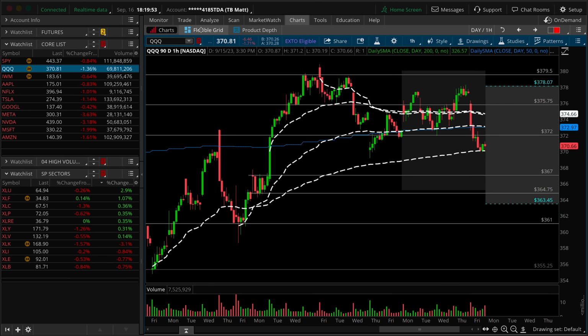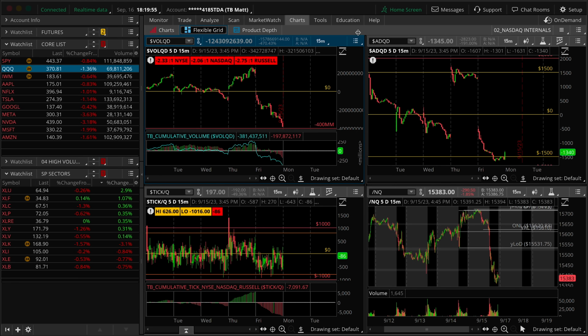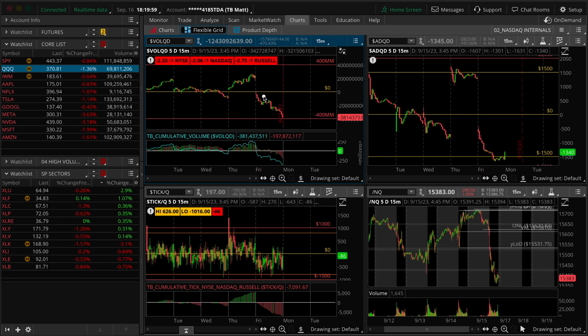What about the market internals for our NQ side of things? Same old song and dance, with a negative 400 million read getting hit on the Friday session, moving into the trend lower zone on the Friday session as well, and the cumulative build also reflecting a complete wipe away of any attempted bullishness on the Thursday session.